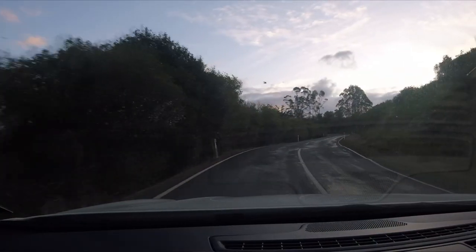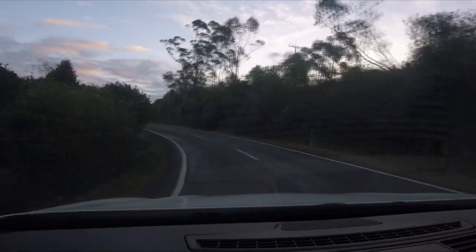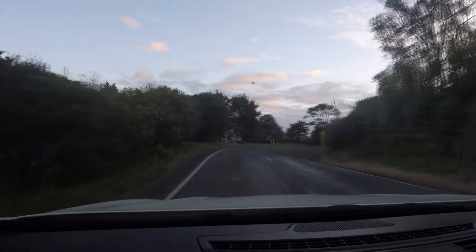So it torque steers to the right, and sometimes when you're cornering, it oversteers and wants to pull into the corner, which is a bit unsettling. Maybe that's how Italians like to drive.